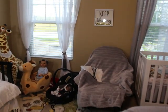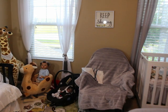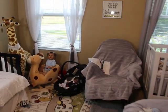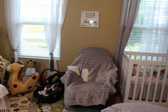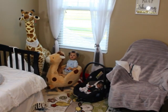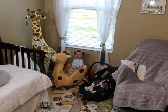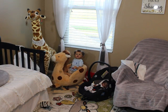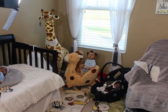Why did the light go out? It was just lighter. What happened? Okay, that's weird. All right, so nevertheless, let me see if I can get us a little bit more light. I don't know why the light kind of went cuckoo on me. I'm gonna slide it over a little bit so that we can get more light in the area.